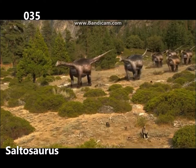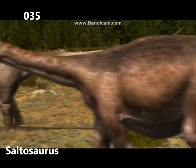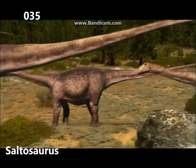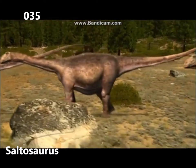These titans, called saltasaurs, have been on the move for weeks. All of them are females. Generations of mothers and daughters, sisters and aunts. They're heading for their nesting ground in a ritual as old as time.